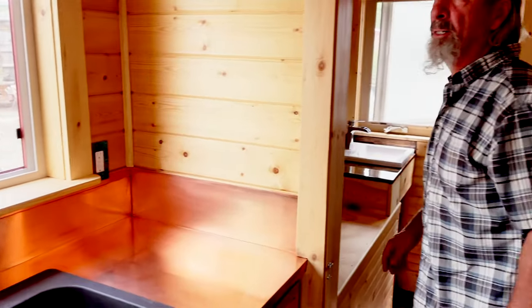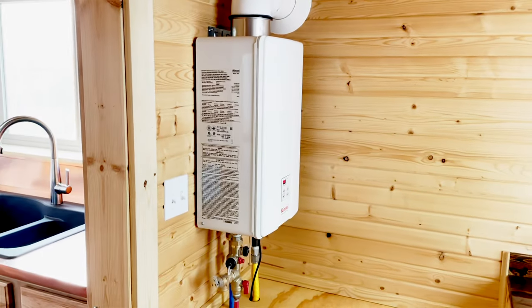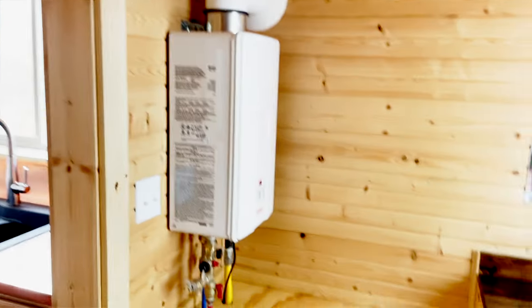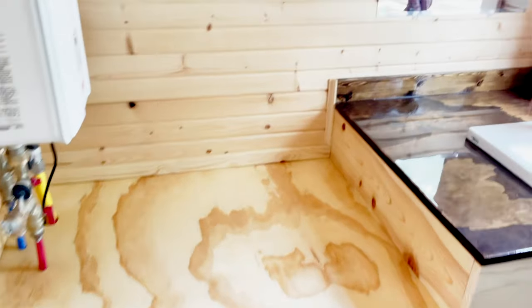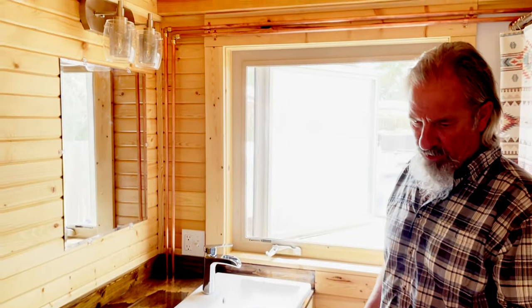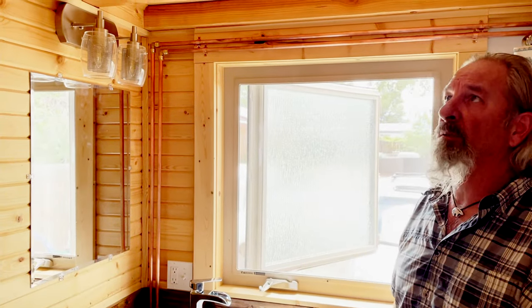Coming down through here into the bathroom, the first thing you'll see is an on-demand hot water heater. Nice Rinnai, quite adequate for this space. You'll never run out of hot water with that thing. Underneath the hot water heater is a big water storage tank, so that if you don't have your house hooked up to water supply, you can bring water in and keep it in the tank. And there's a pump which will supply the water for the house instead of the pressure from your water system.